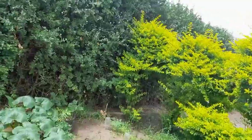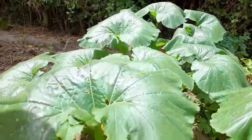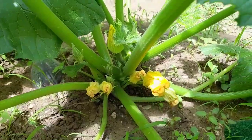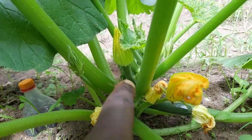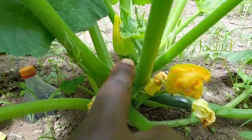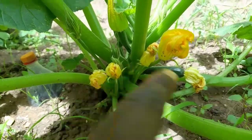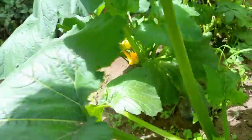It's 11:30 in the morning, and I came to check whether there are any changes in the zucchini. The sun has gotten to this part of the garden. Look at the flowers that were open in the morning. And guess what? This female now is about to open. The top part is starting to turn yellow, which means it's about to open. The ones that were open in the morning where we were looking at the bees, they are closed. Closed again.